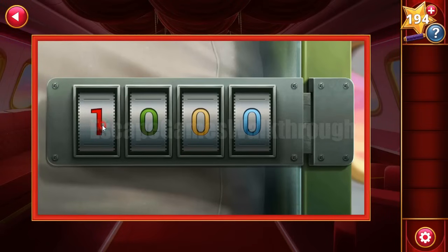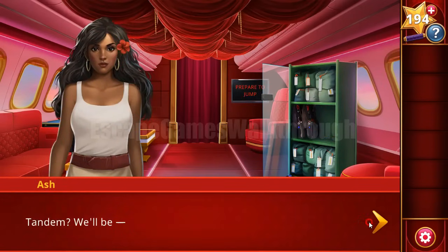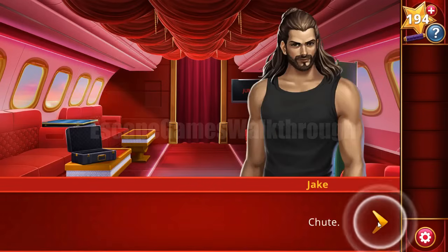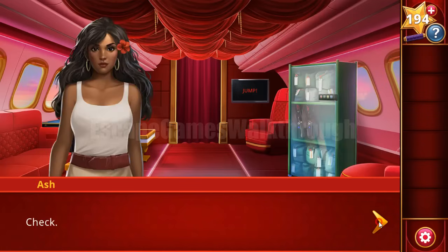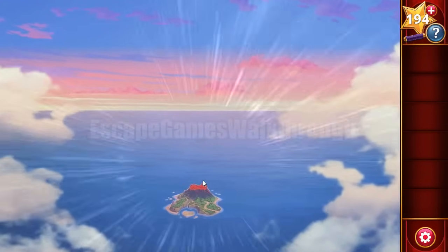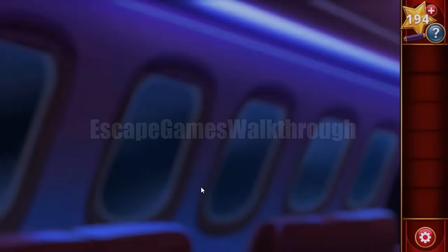So now we need to enter it here. Red volcano 8. Green trees 5. Yellow road 2. And blue gulf 3. Now we can get all this set and make a jump. Check all the ingredients and let's go. So here's the parachute and the next puzzle to solve.